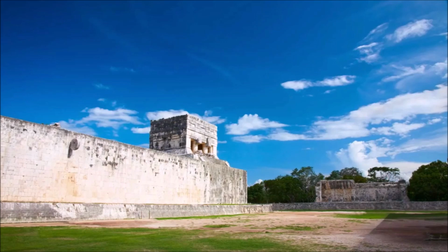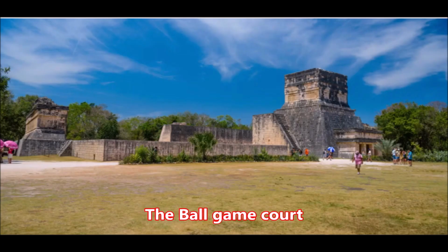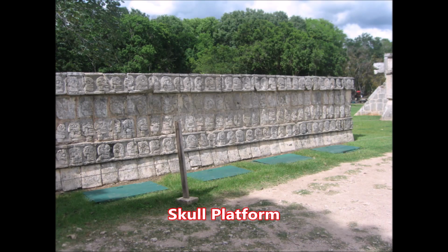Now we are going to walk into a part of this complex which is really interesting, intriguing. A ball game court. Must be wondering what is so great about this court? What is so great about this game? It is the philosophy behind this game. The Maya ball game originated more than 3000 years ago. The Maya ball game was more than just an athletic event. It was also a religious event. The Maya showed devotion to their gods by playing this game and by sacrifice.